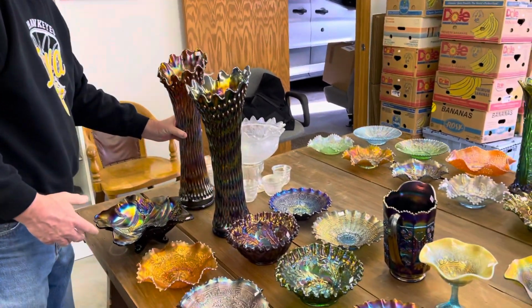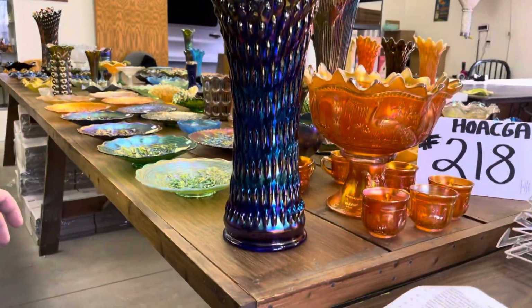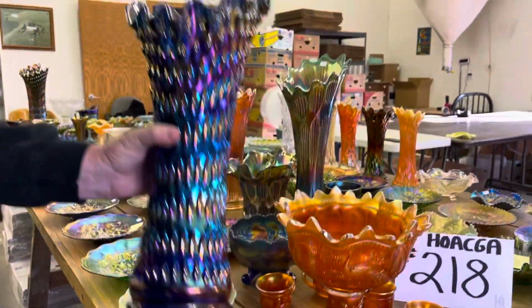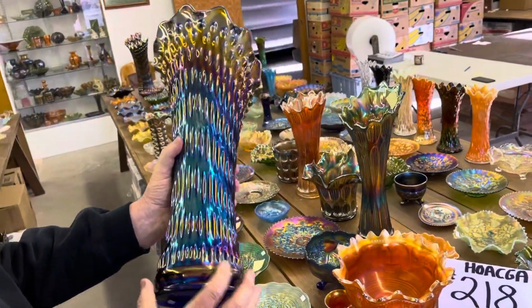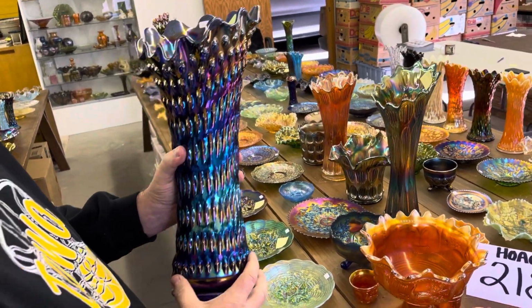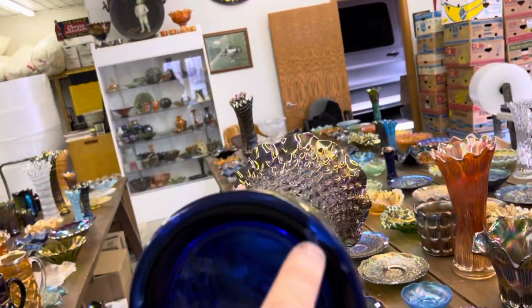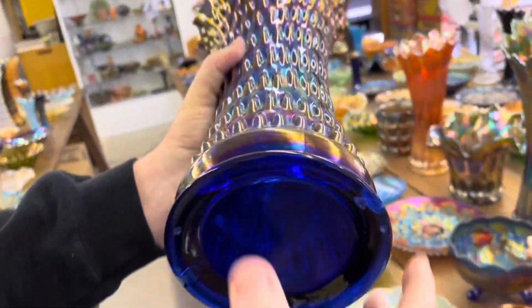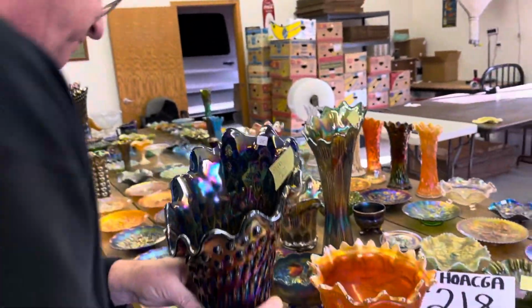And maybe my favorite one is the next piece we'll show you. This is a blue one. Show the squattiness of that if you can, Jan. Squatty, it's got a wider mouth. It's very squatty. Beautiful, beautiful iridescence right in here. Look at that. Now, this one does have a slight base bruise. It's very small. You see it right there. But when you could buy something like this, you just got to look past that.